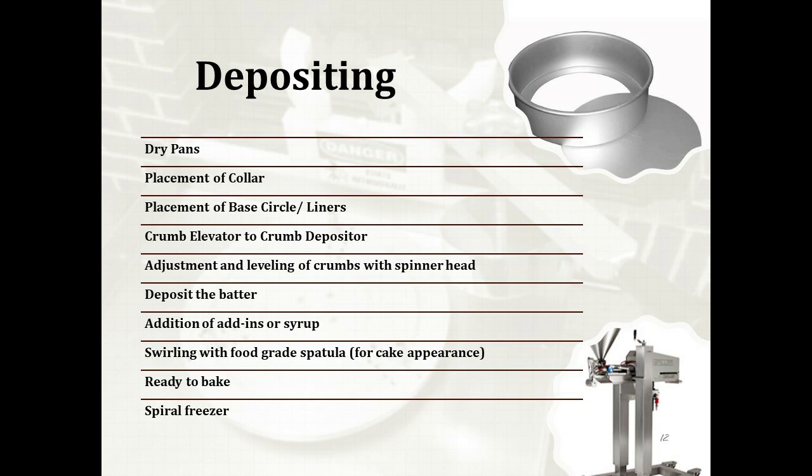After that, we have to put the crumbs. And for that, commercially, we use the crumb elevator and crumb depositor. As from the word, we all know, we have a big chamber of air in which the crumb is carried from bottom to top. And after that, a unifiller or a similar instrument deposits the crumb on a pan. Now, this is another word I would like to introduce, the spinner head.